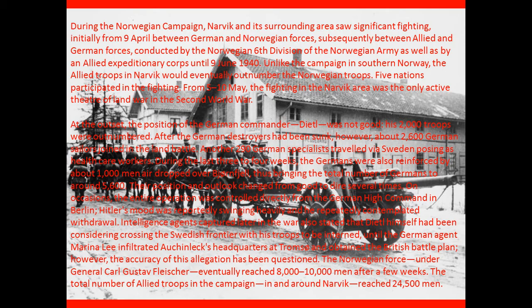During the last 3 to 4 weeks, the Germans were also reinforced by about 1,000 men airdropped over Björnfjell, bringing the total number of Germans to around 5,600. Their position and outlook changed from good to dire several times. On occasions, the entire operation was controlled directly from the German high command in Berlin. Hitler's mood was reportedly swinging heavily, and he repeatedly contemplated withdrawal.